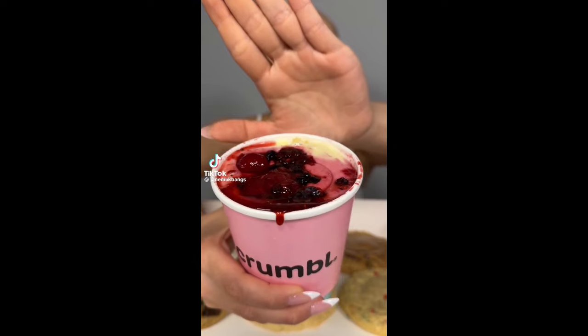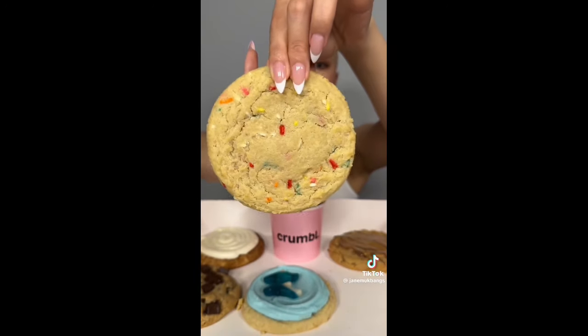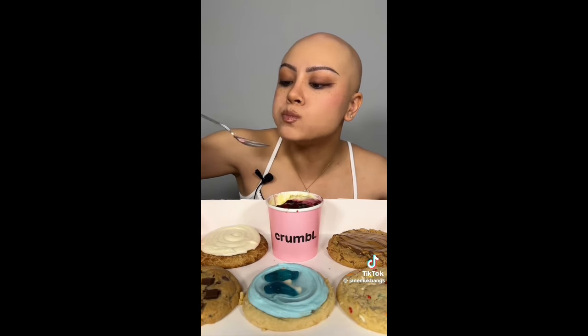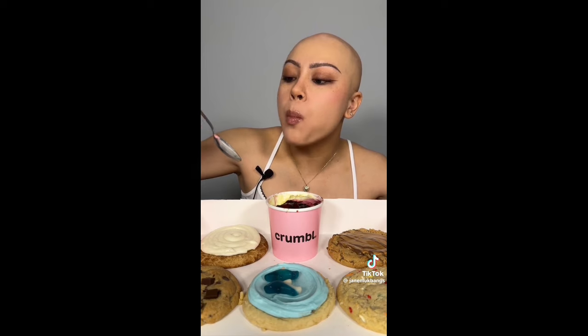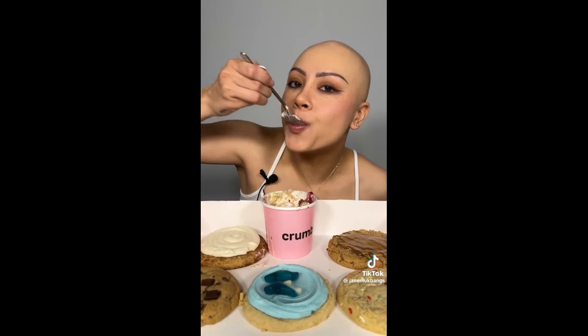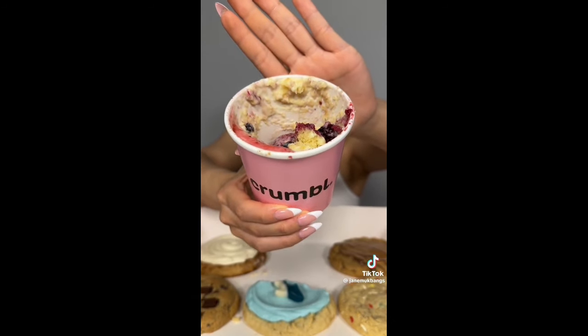Trying this week's crumbl cookies. First, we have the berry trifle cake cup, sugar shark, Reese's peanut butter cookie, confetti cookie, snickerdoodle, chocolate cookie. Have a bite. Guys, honestly, this was so good, so 11 out of 10.